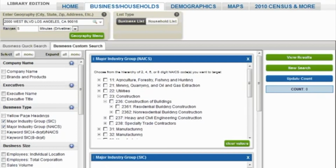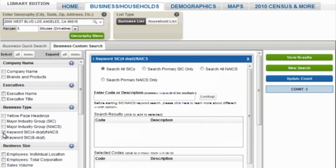NAICS was set up in 1997 and was intended to replace the SIC numbering, but never actually caught on, even though NAICS codes provide a greater level of detail about a firm's activity than SIC codes. The final method of identifying a specific business type within Demographics Now is by using the keyword search. This is an easy way of searching the text descriptions of NAICS or SIC codes rather than looking at and expanding the tree menus as previously demonstrated.